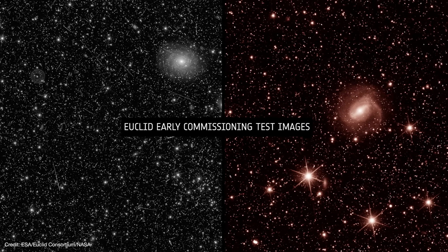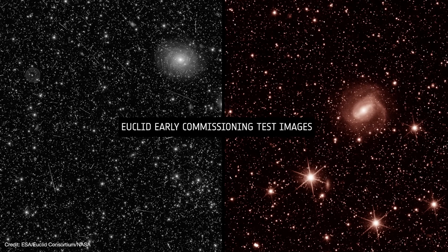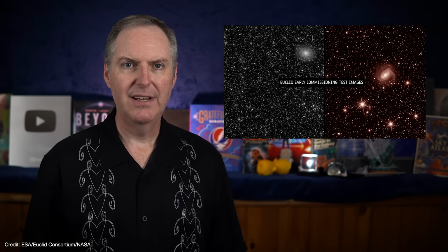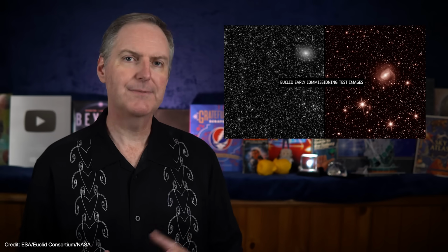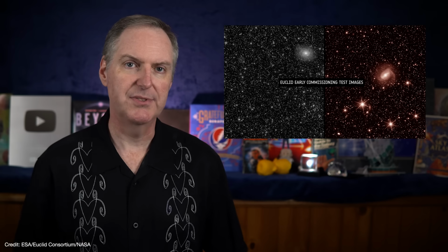After it was focused, the Euclid team released these initial images taken with its two science instruments. Now, these are engineering images, so they haven't been cleaned up for science. They're just to evaluate the focus, much like the way JWST's first images were for evaluation purposes as well.